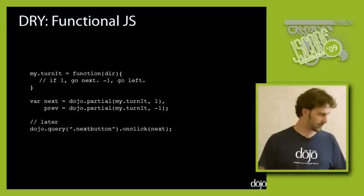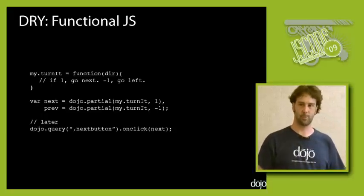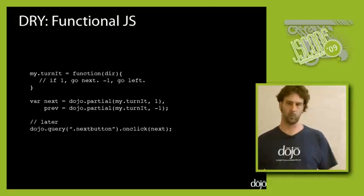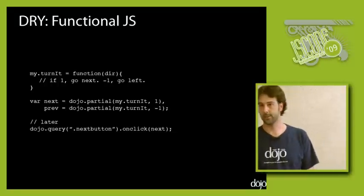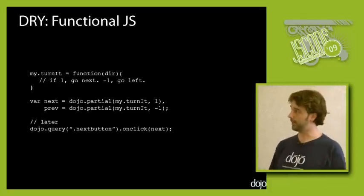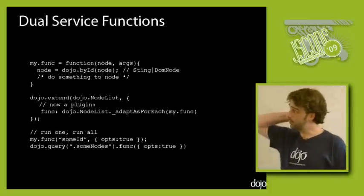This is actually bind in Prototype and in new ECMA. So next is a function. When called, it will call myTurnIt, passing it one, and previous will call myTurnIt passing it negative one, and then later on we can just reference the function. When we click on the next button, call the next, and we can reference that next variable anywhere within the scope that we created it.